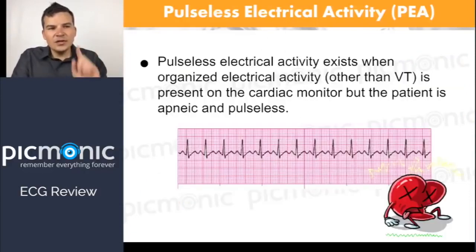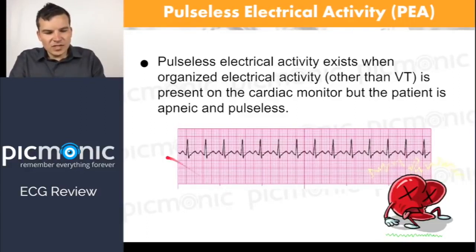One really important one, and don't you miss this trick, is pulseless electrical activity. PEA, right? Look at this rhythm. What's the rhythm here? This is beautiful. What's this person's pulse rate? Pulse rate's zero. But the electrical heart rate is measured, and it's probably 120? I don't know. It's a good, nice, beautiful rate.